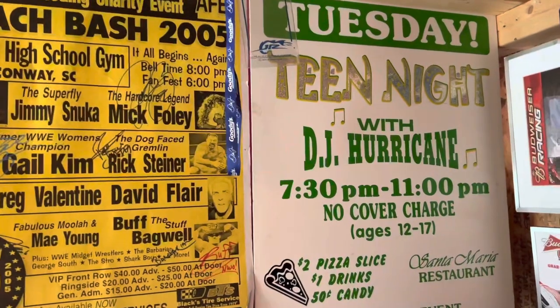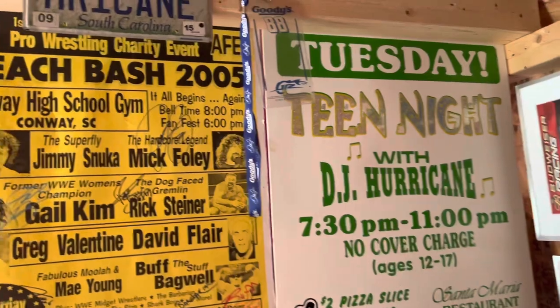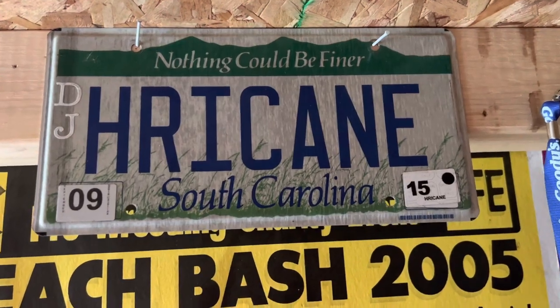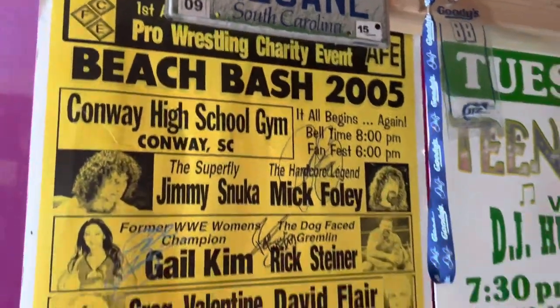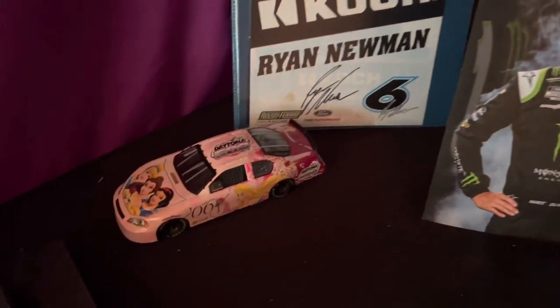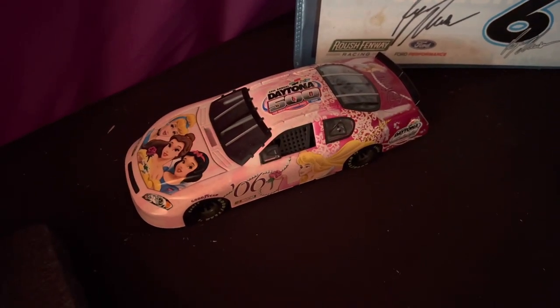And over here is an old poster of one of my teen nights, DJ Hurricane. And speaking of DJ Hurricane, there is my old South Carolina license tags that I had for a long time when I still lived in South Carolina. I keep that as a memento now. And right over here is my Ryan Newman and my Kurt Busch photos. And I match two things together that I love dearly, and that's Disney and NASCAR.